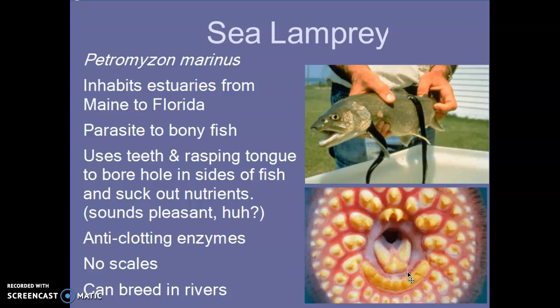And unlike other fish, they have no scales, and they can do something that salmon can do, they can come up in freshwater rivers and stuff to breed and then head back out to the ocean. So they can adapt to freshwater as well.